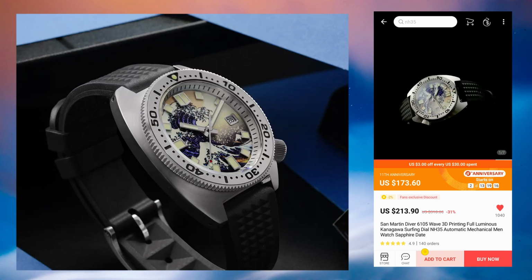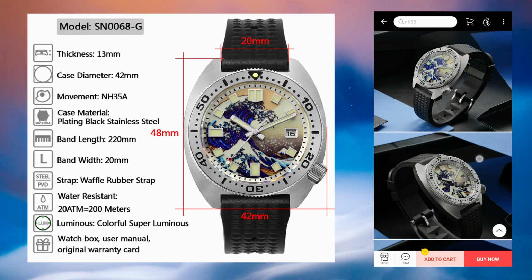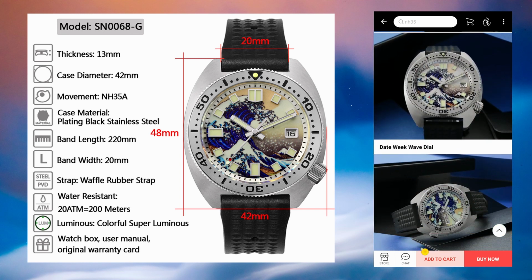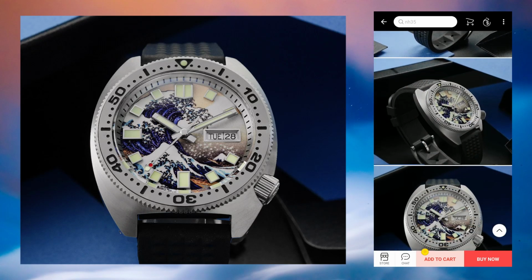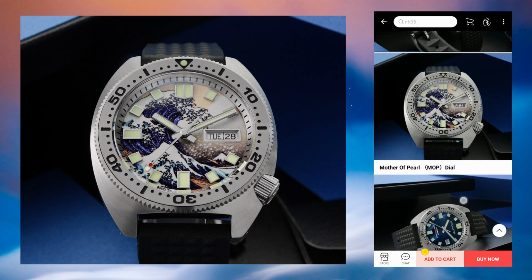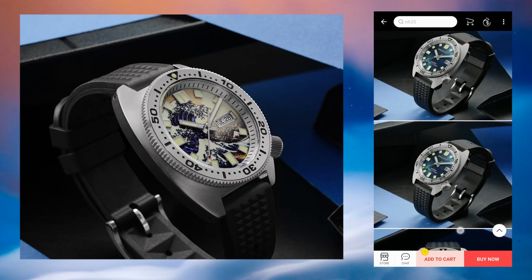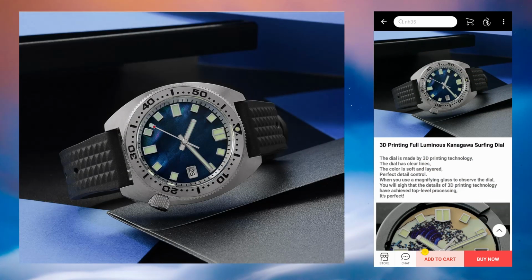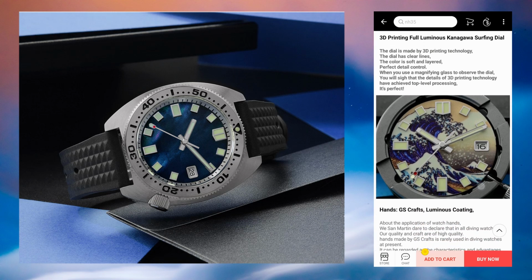With the Great Wave dial, you can choose between a date-only version with the Seiko NH35 movement or a day and date dial with the NH36 movement, which is basically the same as the NH35, only with the added day of the week. On the mother of pearl dial, you can choose between a completely sterile dial with no name or logo, or a branded dial with San Martin applied under the 12 o'clock marker, and automatic, water-resistant 200 meters, printed above the 6 o'clock in the sea.